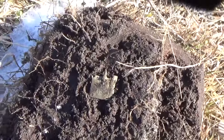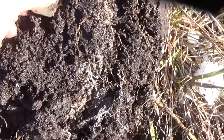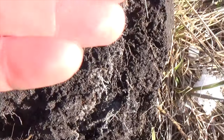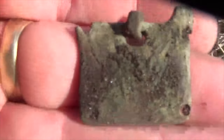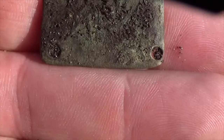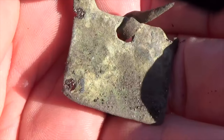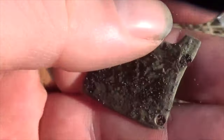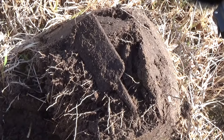Next find, a piece of a bucket. Being decorated, I can see. Medieval, I think. Next.